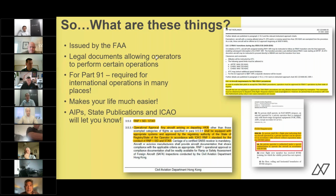Now that we've had a brief overview of LOAs, let's look at the 10 main LOAs commonly requested. Clement, could you briefly explain these key LOAs and their functions?